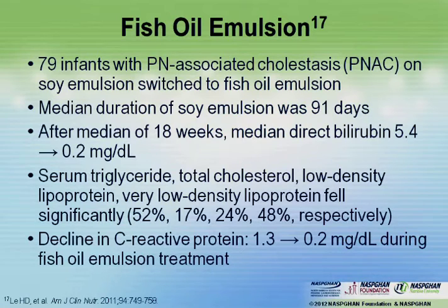So fish oil emulsions were first used actually a number of years back in some studies in pigs, where they showed, in fact, that it could enhance bile flow. And then some clever people from Harvard decided that maybe this was something that could be used in infants who had parenteral nutrition-associated liver disease. And this is actually just the most recent article using fish oil emulsions.